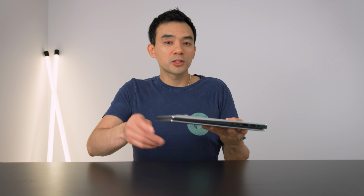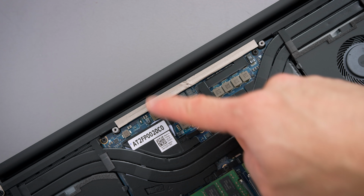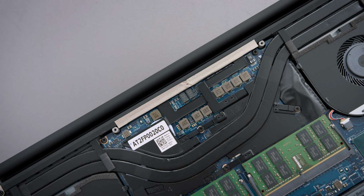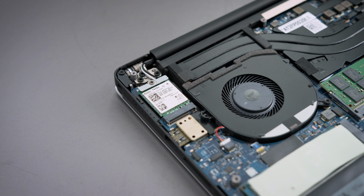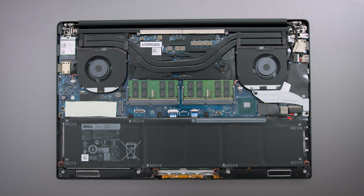Other things, the inside. Not a lot has changed internally, but they do have better VRM cooling. One of the issues with all the previous XPS chassis was that they did not cool the VRMs properly, and this year they have a heatsink on top of them. The rest of the inside hasn't really changed. It's now running a new Wi-Fi card. It's still a Killer card, but at least it's got Wi-Fi 6. And the battery's also unchanged.